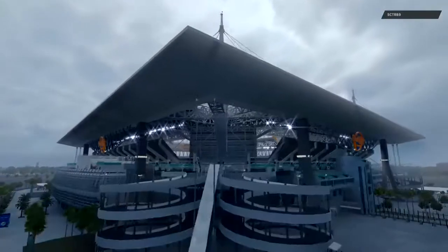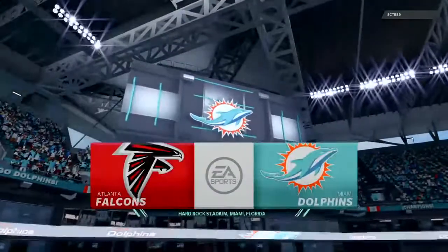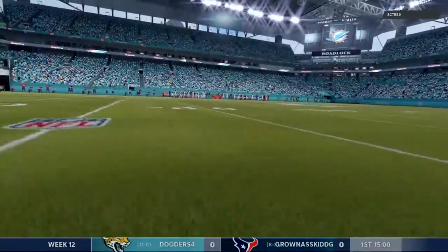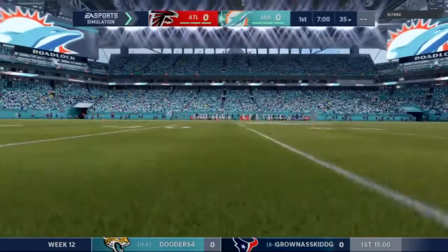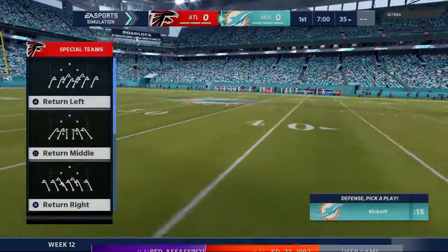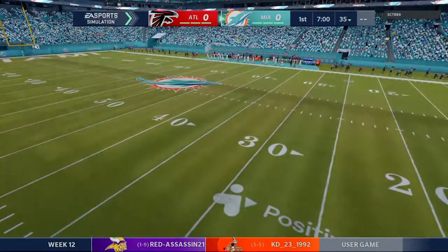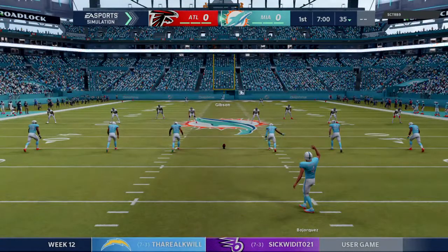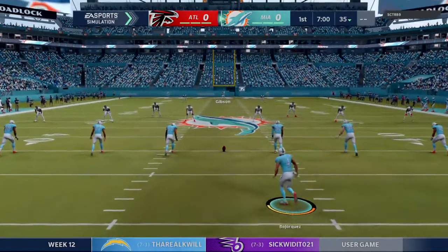From beautiful South Florida, there's a look at Hard Rock Stadium in Miami. Nothing like the fanfare of introductions to an NFL game, and that was in evidence a moment ago. Fireworks, pyrotechnics, you name it. This crowd is ready as their guys get set to match up between the Atlanta Falcons and the Miami Dolphins.